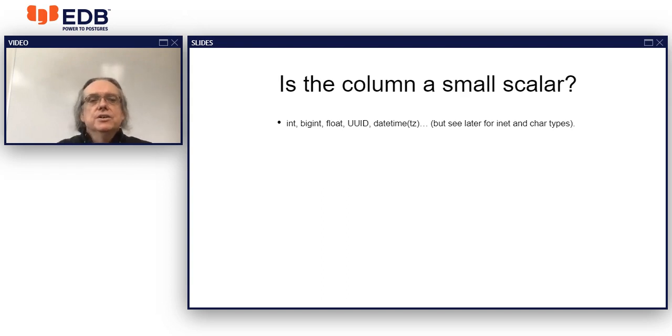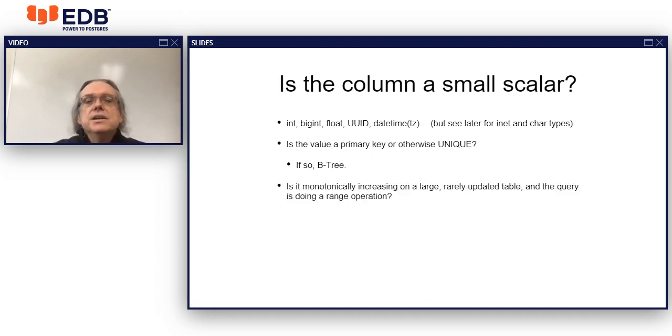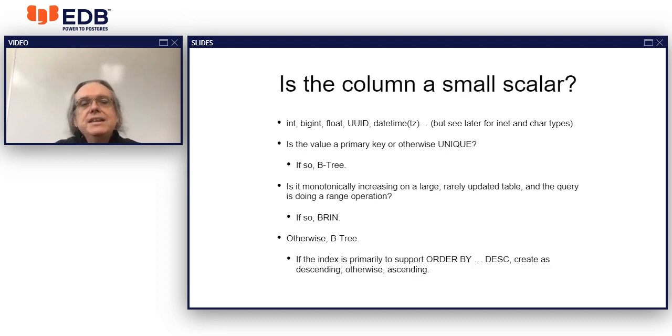Is the column a small scalar, like int, bigint, float, UUID, timestamp, timestamptz? We'll talk about inet and char types later. Is the value a primary key or otherwise unique? Setting aside advanced issues, if so, use a B-tree. That's your only choice. Is it monotonically increasing on a large, rarely updated table, and the query is doing a range operation, so you're fetching like a date range? If so, that's what BRIN is really good at. Otherwise, use a B-tree in this situation. If the index is primarily used to support an order by descending, you can create it as descending. Otherwise, just use ascending.